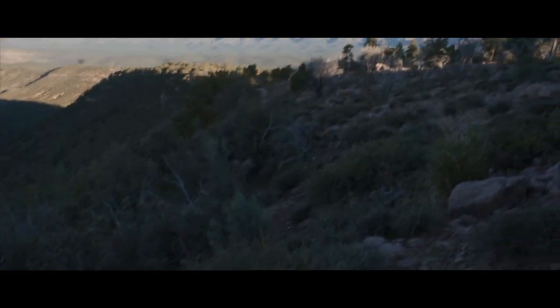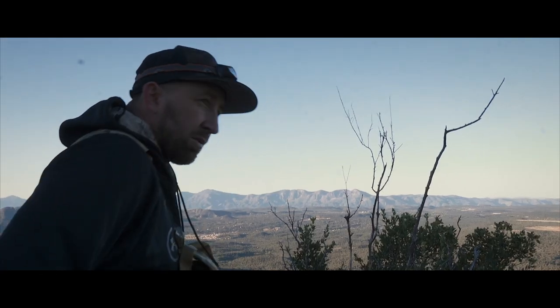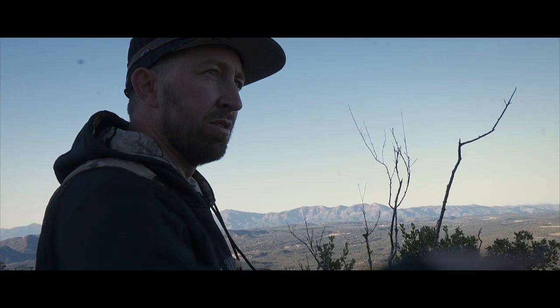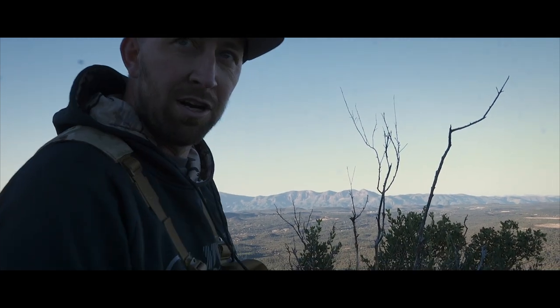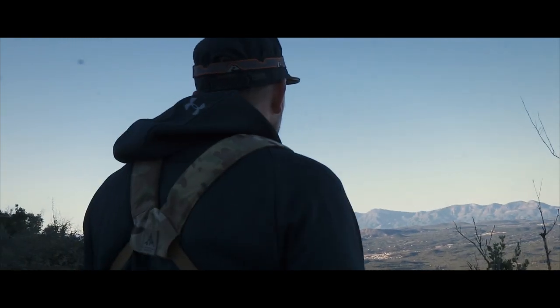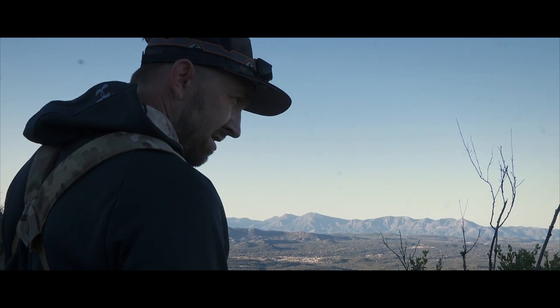Carved path down in there. I feel like we're in a good spot. Just had some mule deer bounce off that way. So, there's stuff here. Just need to find the one we're after.